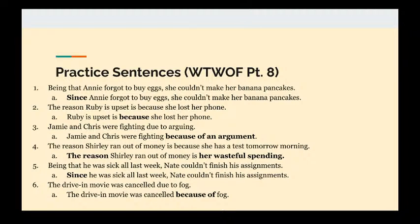Sentence number 3: "Jamie and Chris were fighting due to arguing." This relates to rule number 1 of part 8, which was a bit vague, as I mentioned earlier. But basically, "due to" is often used incorrectly to modify a verb. Here, "due to" is modifying "arguing," and we don't want to have a verb there. So that's why we want to say "Jamie and Chris were fighting because of an argument." Or you can just say "because they argued" or "because they were arguing."